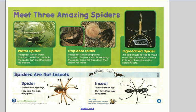Let's look at the next kind of spider, trapdoor spider. This spider lives underground. It makes a trap door with its webbing. The spider opens the trap door, then insects fall inside. Ooh, that looks scary. When you see that spider on the ground, I bet I'd like to keep on walking.